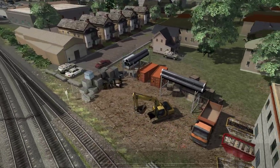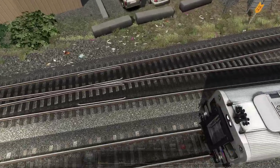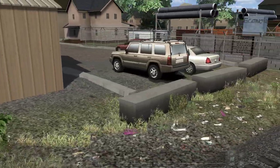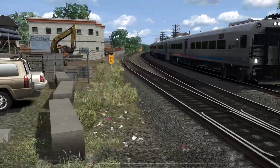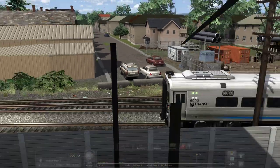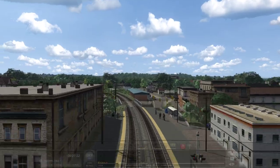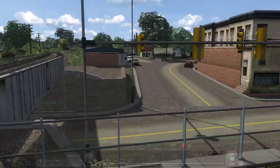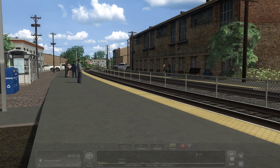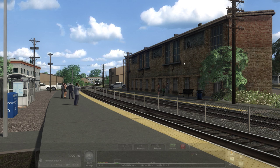Just the absolute detail everywhere. Even this right here, man, got these concrete barriers laid out so you don't accidentally drive onto the railroad track. I guarantee you those are there. Just little stuff like that. This is Garfield right here, like the cartoon lazy orange cat. This is the Garfield passenger station. I love this building over here as well on the right. We're on an express, so we ain't stopping.